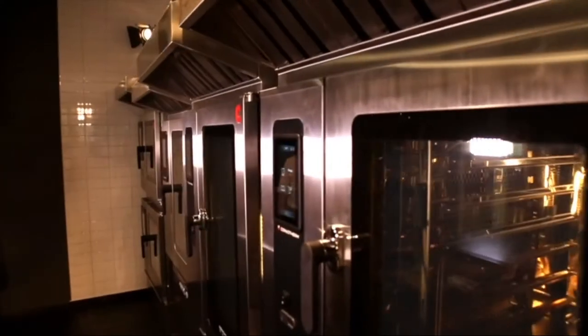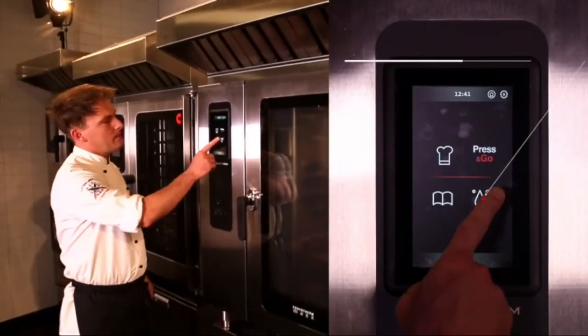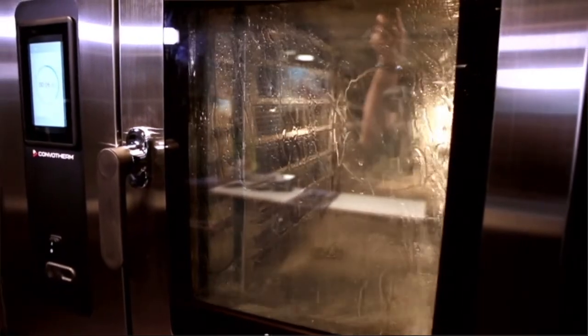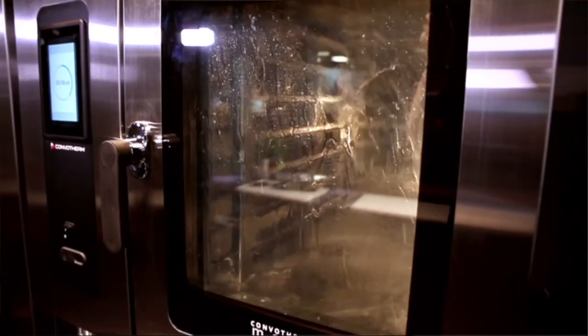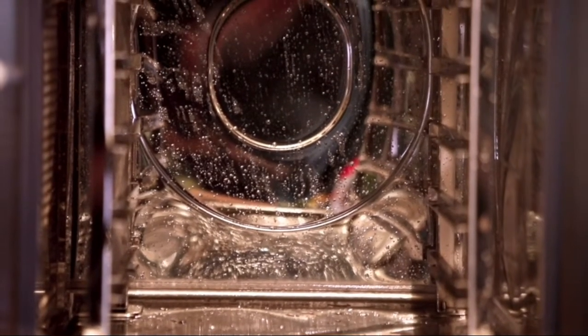So here now we start our fully automatic cleaning. And I'm selecting now just the water drops on the user interface. This brings me now to the cleaning selection. So here the beauty is I can actually find the right cleaning level that I need for my oven. On top, we can see a water flush. This is not really a cleaning, this is for during the day when you have a few burned bits and pieces like breadcrumbs flying around, then you just can make an 11 minutes water flush.